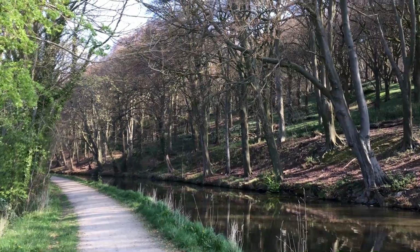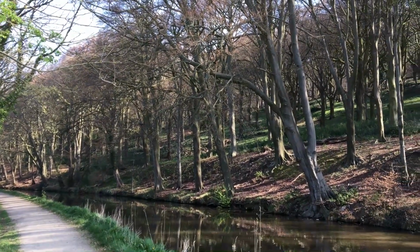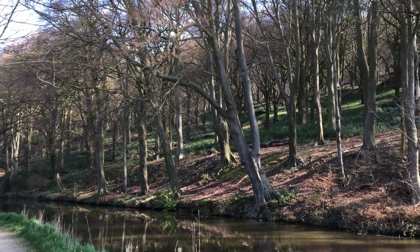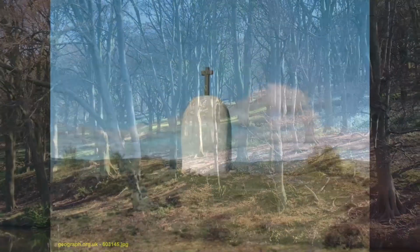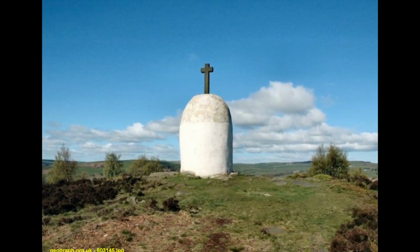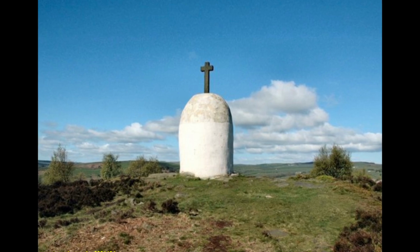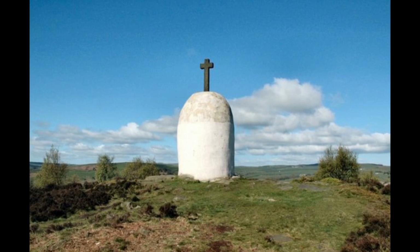The traffic noise of the nearby A629 detracts somewhat from this woodland scene. Just beyond the trees is Farnhill Pinnacle, an unusual monument to Queen Victoria's Golden Jubilee that was built in 1887. I didn't visit it because I didn't want to take the chance of the boat going by me.